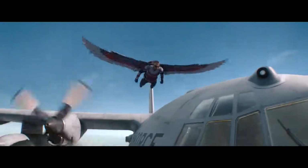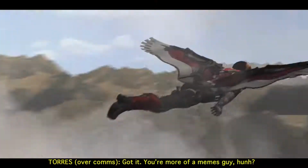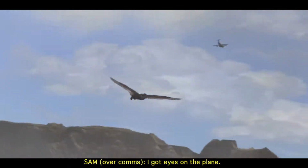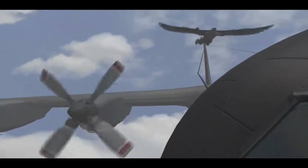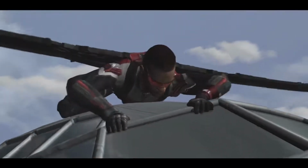That sequence is so wild. You really can't tell what's real and what was shot practically. How did you shoot the scene where Falcon lands on the plane? Is that shot in the air? Not with a plane in the air, but with a plane on the ground. We previs'd that, so we saw the video game version of it where Falcon comes in and lands on the plane's cockpit.